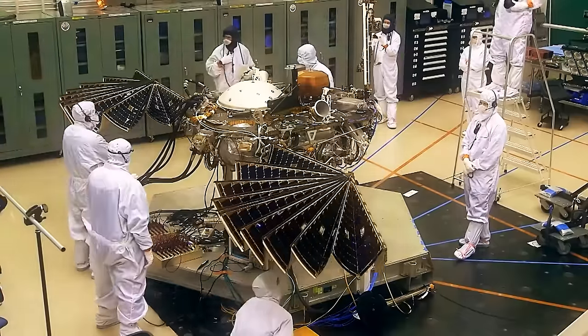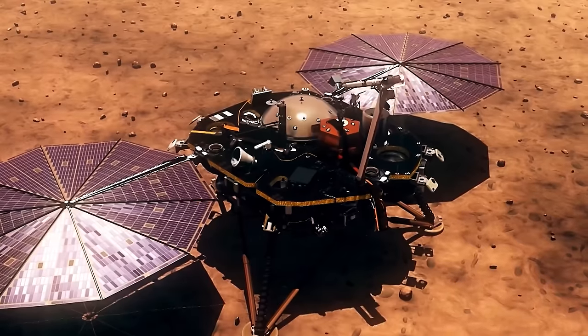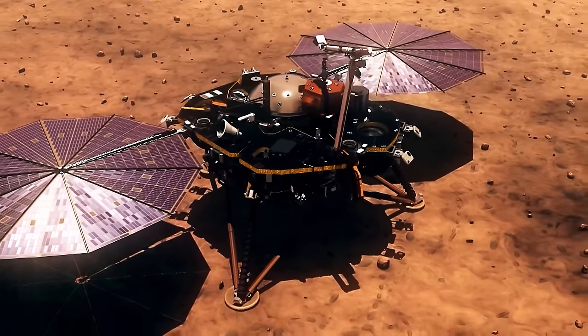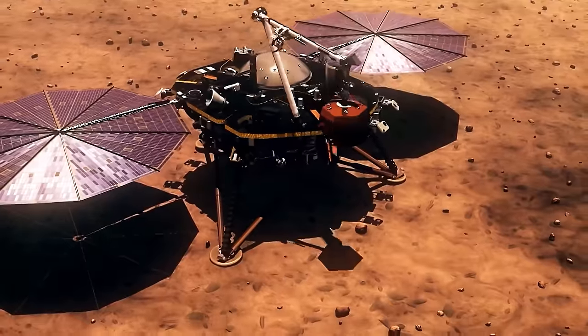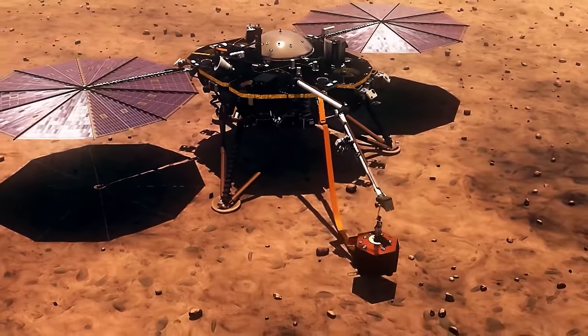We've sent a lot of missions to Mars in the past. We've sent rovers, we've sent orbiters, and they've done a lot of really great science and a lot of really interesting measurements, but those measurements just scratch the surface of Mars. We know a lot about the surface of Mars, we know a lot about its atmosphere, and even about its ionosphere, but we don't know very much about what goes on a mile below the surface, much less 2,000 miles below the surface down to the center.